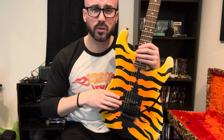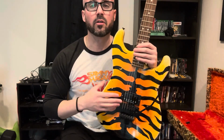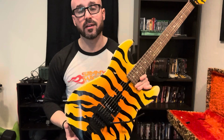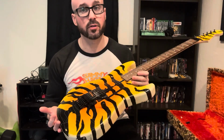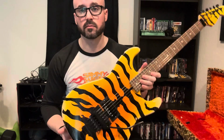So I have seen them with the normal trim. I have seen a couple with an original Floyd. So again, don't quote me on that. I don't know if it came stock with the Floyd or if they had upgraded, or vice versa with the normal trim. Either way. But like I said, throughout the years, Georgia had a bunch of different trims on this thing and a bunch of different necks. It was a parts guitar. It's been through the ringer.